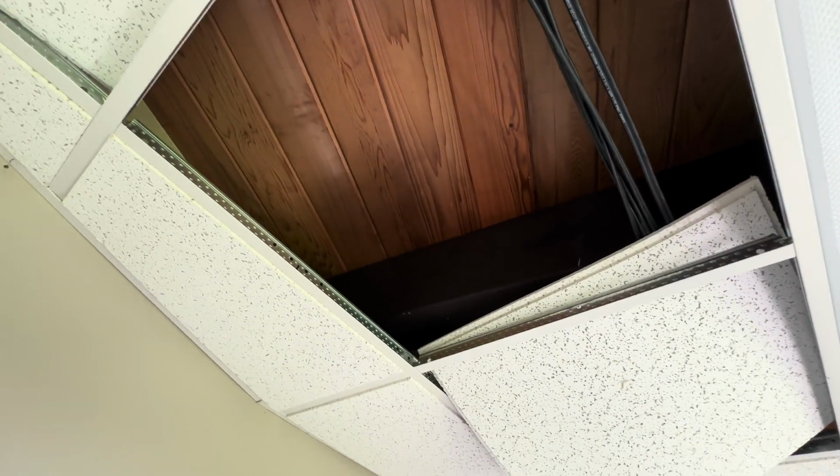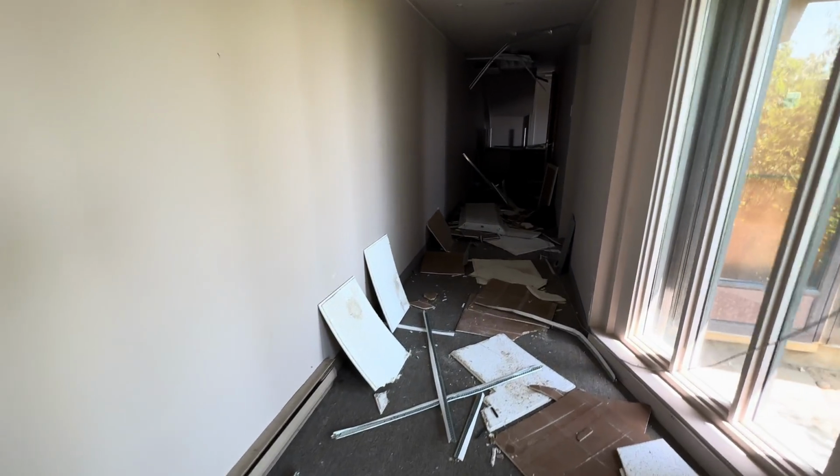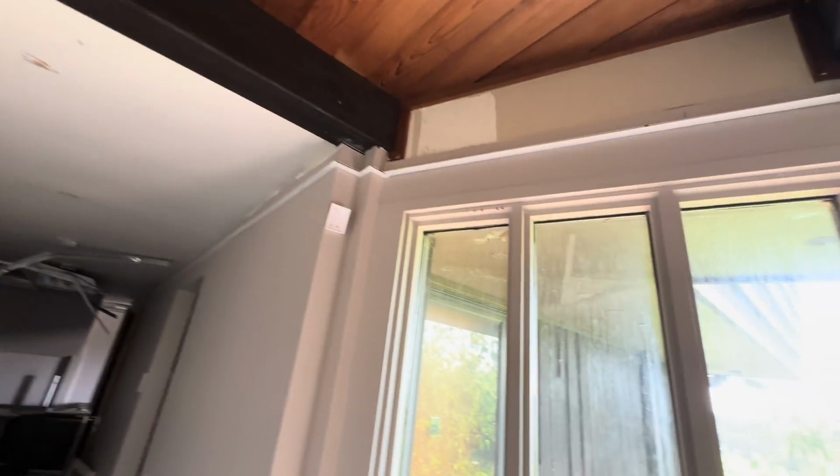Yeah, if you look up here, you can actually see the original ceilings and the wood beams and stuff that are underneath this industrial looking ceiling they put in. What a tragedy to cover that up, really. Wood beams, and that looks really cool. Yeah, look at this. Why would you cover that up?